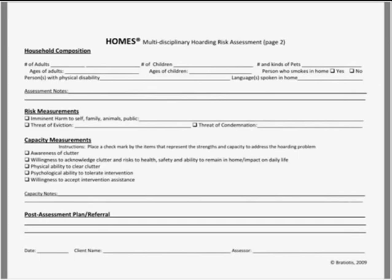And then what are some of the risk measures? Is there a threat of self-harm, harm to family members or others in the public? We certainly are aware of times where individuals and families have undergone interventions and cleanouts and then have come back and committed suicide because the impact of having all of their possessions lost was too great. So we want to be able to plan for some of that and collaborate with our mental health colleagues around those situations. Is there an imminent threat of eviction or condemnation, which certainly speeds up some of the time frames potentially?